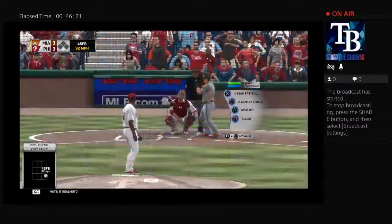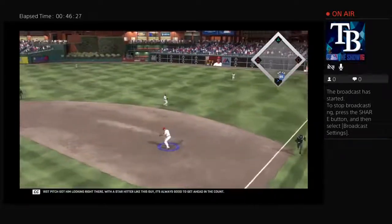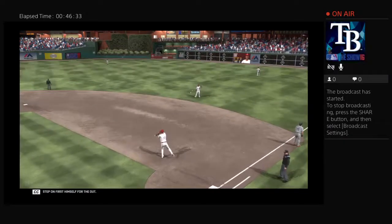JT Realmuto is at the plate as he takes a called strike 1. Well, he got that first pitch, got him looking right there. With a star hitter like this guy, it is always good to get ahead in the count. And he'll step on first himself for the out.